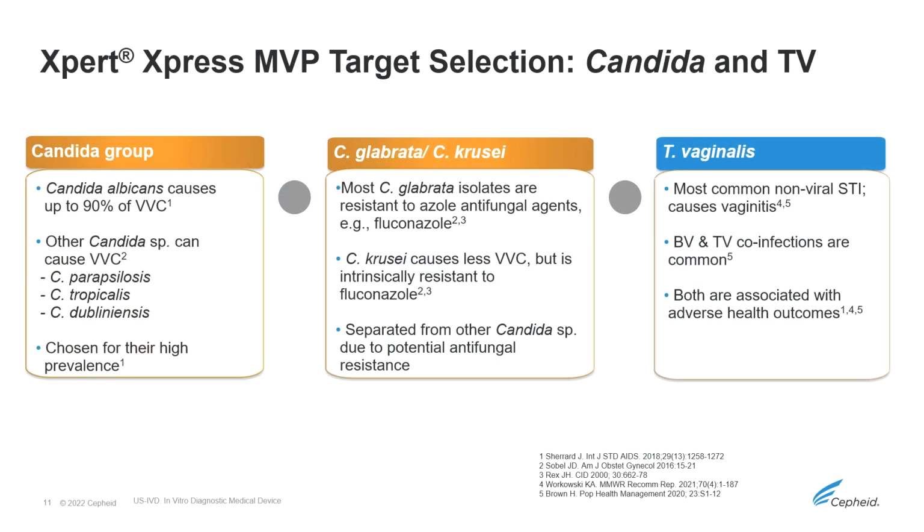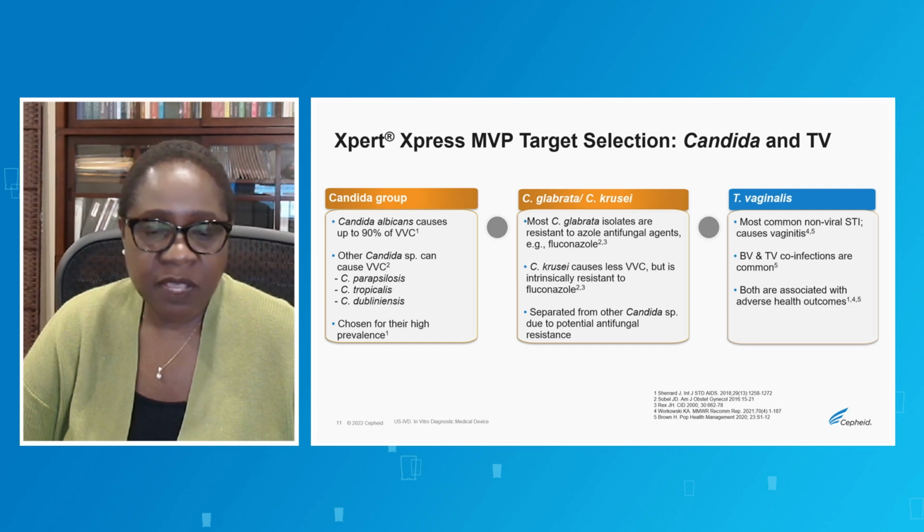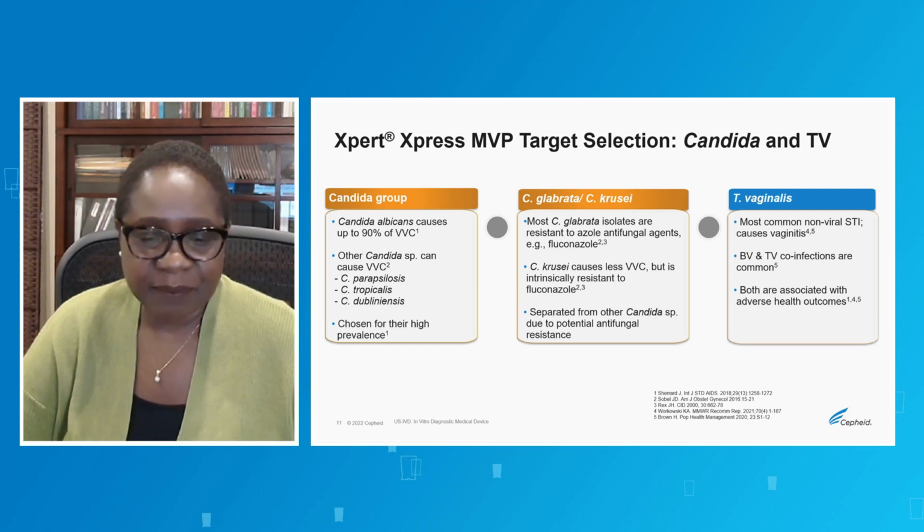As noted earlier, two results are reported for Candida. The Candida group includes Candida albicans, which causes up to 90% of cases of vulvovaginal candidiasis. Candida tropicalis, Candida parapsilosis, and Candida dubliniensis also cause vulvovaginal candidiasis. These yeasts are detected together by the Xpert Xpress MVP test due to their high prevalence, and they are readily treated with antifungals in most cases. Candida glabrata and Candida krusei are detected together in a separate channel due to their potential for antifungal resistance. The test provides a positive result for Candida glab krus if DNA from either organism is detected.